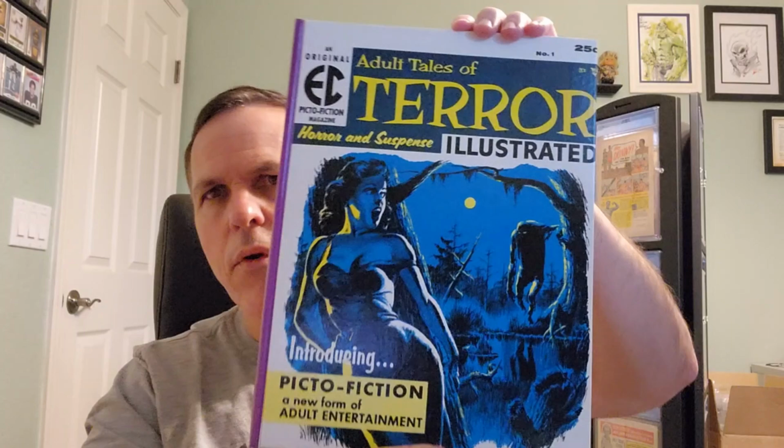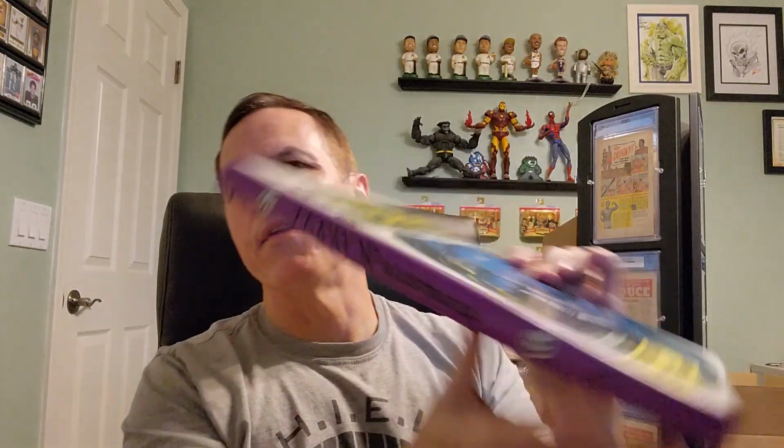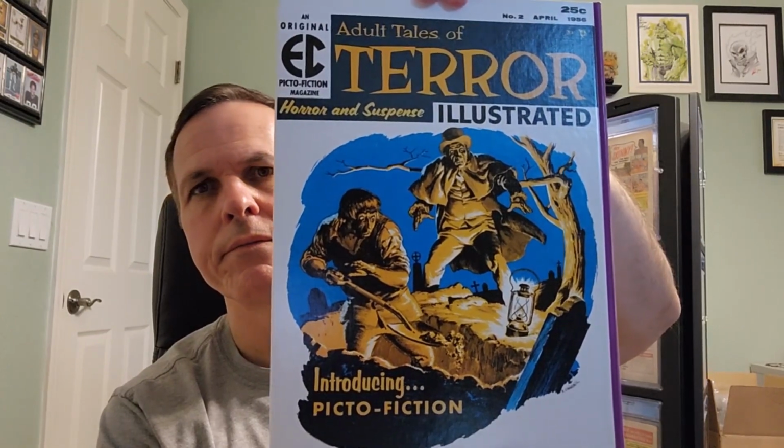So we have issue number 1 on the front cover of Terror Illustrated. Again, the spine. And here is the back cover, which is issue number 2. Now, the book itself is in incredible condition. I got these along with the other ones from someone on OfferUp. Really cool guy who gave me a really generous deal on these. I don't know that I'd be able to afford them otherwise. They do go for quite a bit, particularly in good condition.